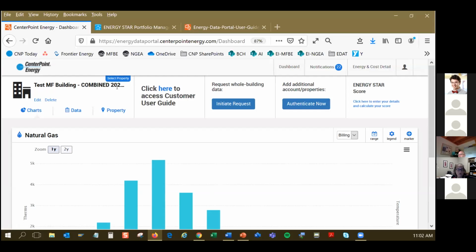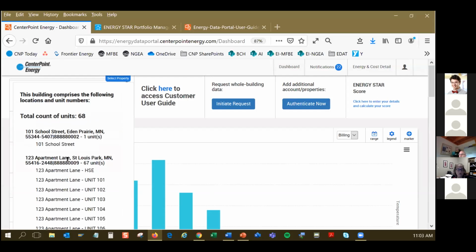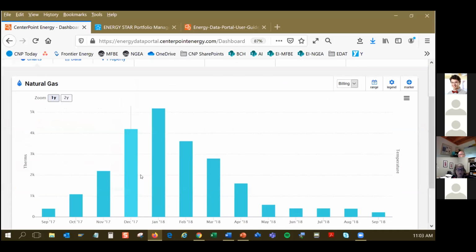And your property that you just created will show up in this property list. And these are buildings that I've created previously. We can ignore them. You can verify what was included in that property by clicking this edit, and it will show that list again if you ever need to go back and double check. You can just click cancel to get out of there.